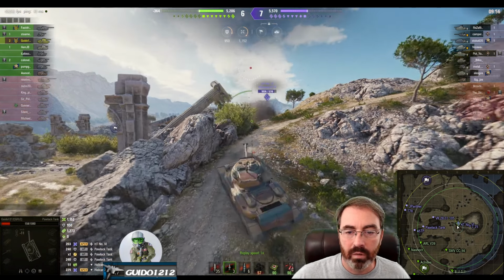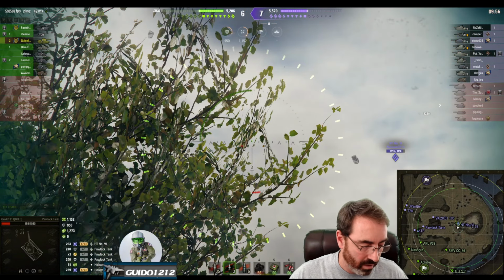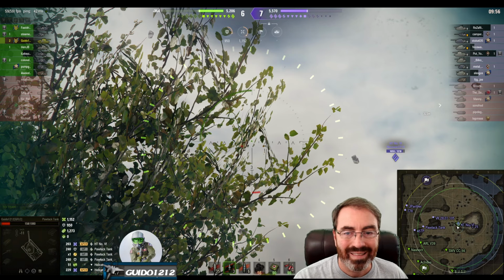I'm thinking, what's he doing? Is he? Yes, he is. And it looks like he's coming at me. Now, I'm working a little bit against gun depression with the Pollack, but my intention here as I back out is I'm going to track him. So when I hit his track, hopefully it breaks the track. If he burns a kit, that's a bummer, but I want to track him again if I can after that.